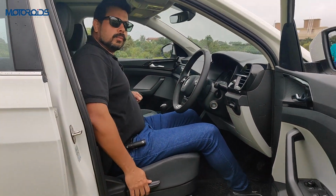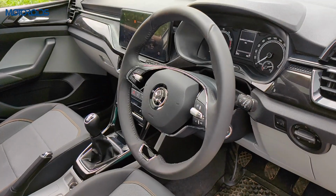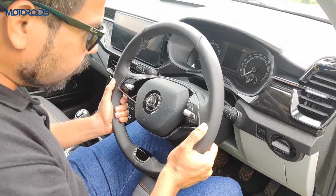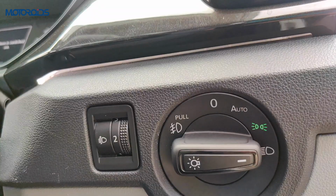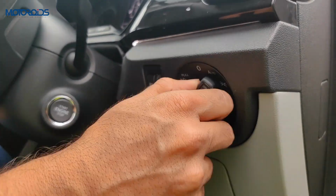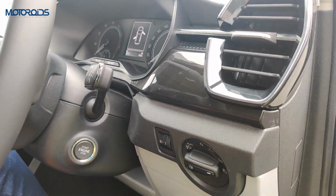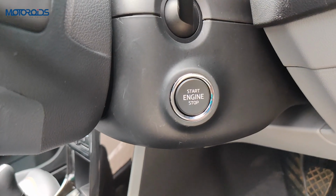The cushioning is very good, the bolstering is very good, and the steering also, which by the way in its two-spoke form with chrome elements and piano black, looks very nice to hold. It is tilt and telescopically adjustable, so that part has been taken care of. Really appreciate that. On the right you have all the controls for the headlights. You have auto headlamps, and for using the fog lamps you have to pull it out like this. This is the leveler, and you also get a dead pedal, which is great. This here is the engine start stop button.